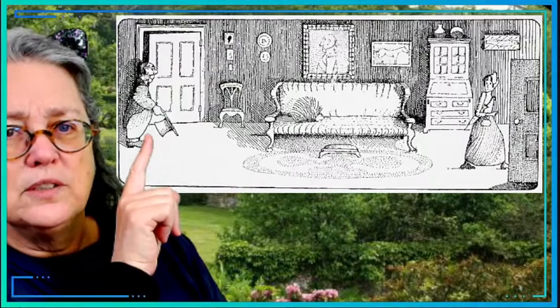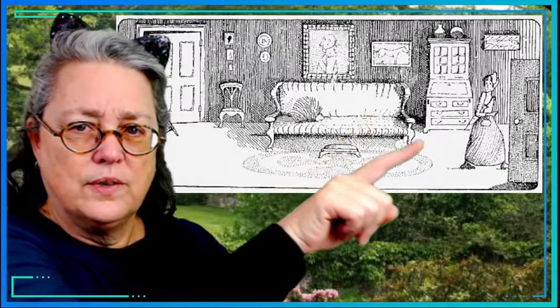So, there's Dr. Dolittle with his tall hat. There's the hedgehog. There's a footstool. This is the sofa. And this is the old lady who is departing in a hurry because she doesn't really want to sit on hedgehogs every time she goes to see her doctor. I don't really blame her. It would be a little bit awkward.